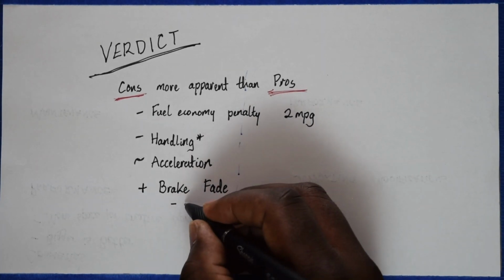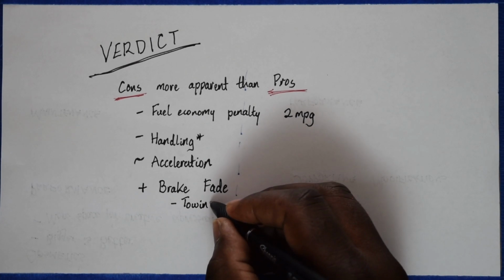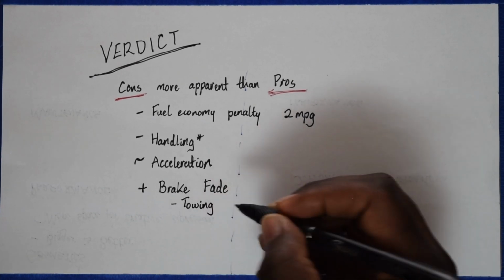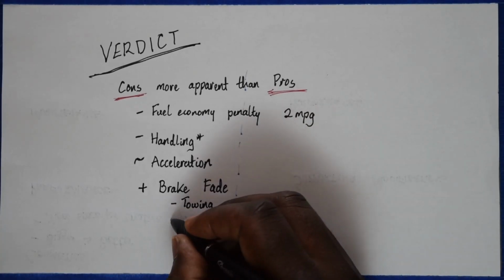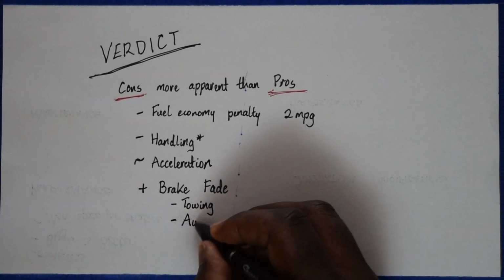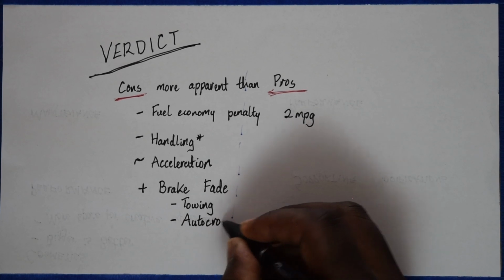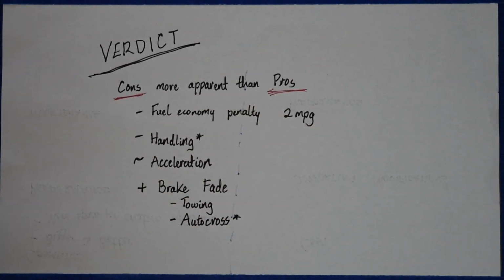The first group I can think of is people who tow a lot and maybe haul a lot of stuff in their vehicles. Braking is so important, so people who tow their stuff downhill, this is an upgrade for you. The second group would be autocross, which would really benefit from the brake fade resistance and the increased braking. But I'd like to give a little pushback here. If you autocross seriously, there's probably a better brake system for you to get than the stock system over here.